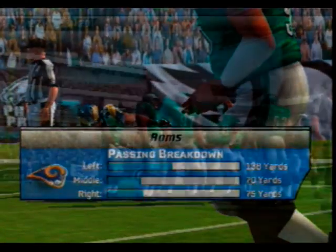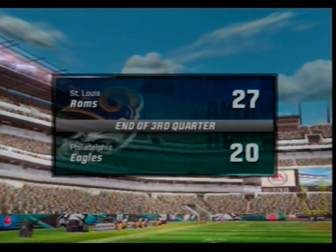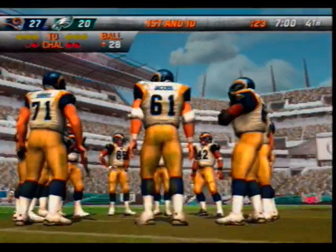He continues to move the ball through the air very effectively. And he's now accounted for over 250 yards passing. So at the end of the third quarter, the score is 27-20, Rams. And we'll start the fourth quarter.